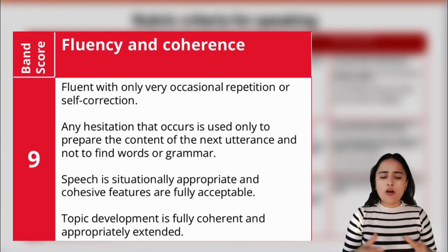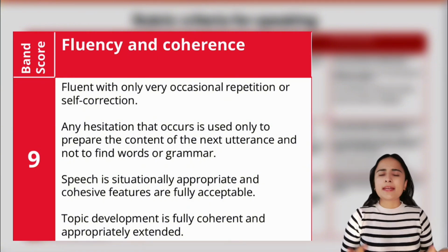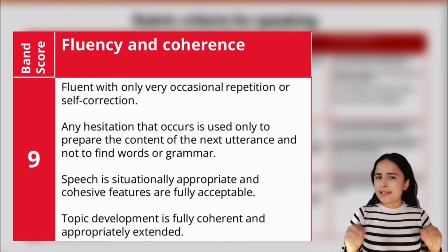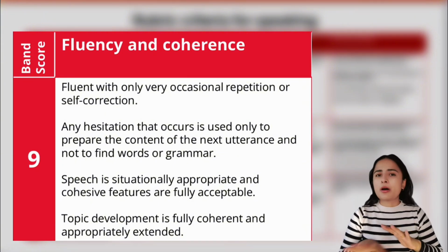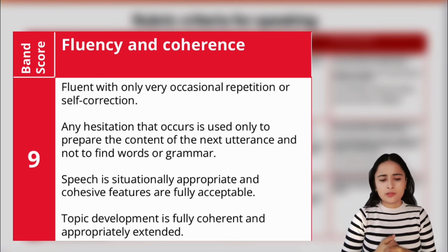There can be occasional repetition or self-correction. No hesitation should be there for words or grammar. If there is hesitation, then that should be for the next content. You are thinking for some content, then you can hesitate, but not for words or grammar. Your examiner will know what you are hesitating for.